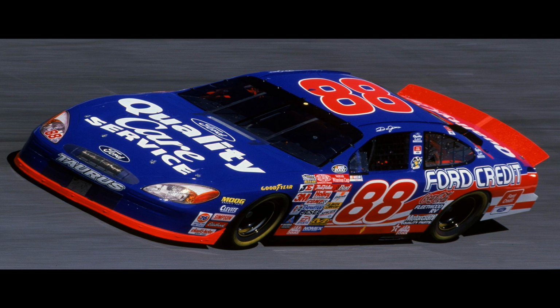Our first chassis in this video happens to probably be the most significant, RYR35. Likely built in the 1997-1998 off-season as a plate car, this was one of Robert Yates Racing's best cars in their fleet.